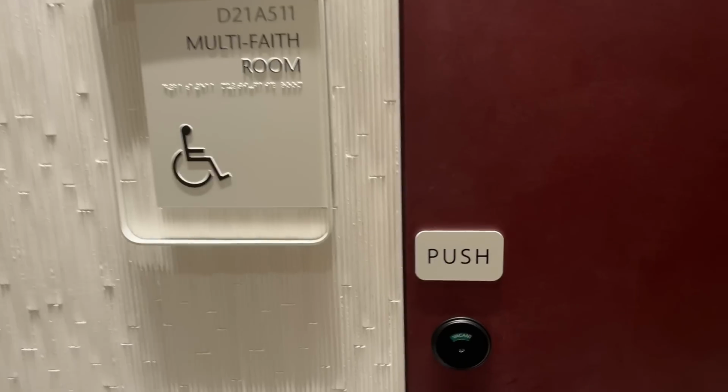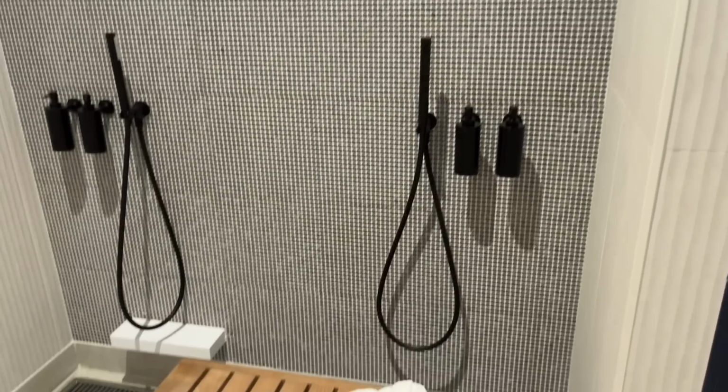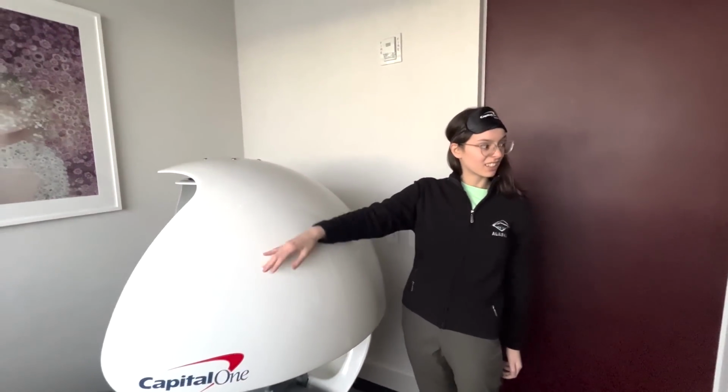Yeah. There was actually a meditation or prayer room at the one you went to as well, wasn't there? Yeah, so there was just one multi-faith room where you can wash your feet, and there was a bench, but not really a place to actually meditate. But yeah, I guess you can try if you wanted to. In addition, there was also the fitness room. Also another thing that you showed in the Capital One lounge, which I was very curious about, was that chair.